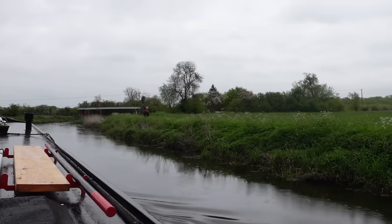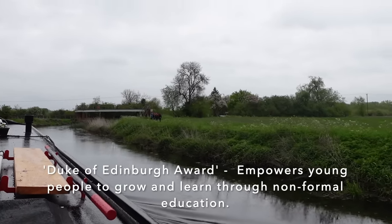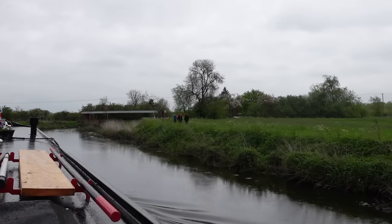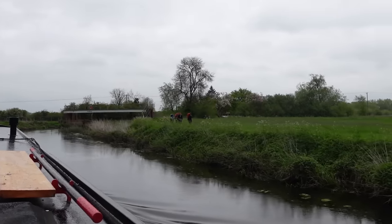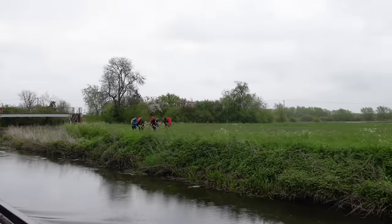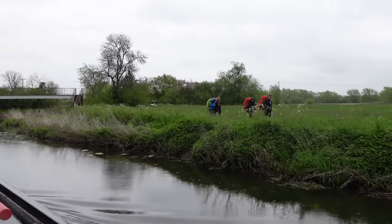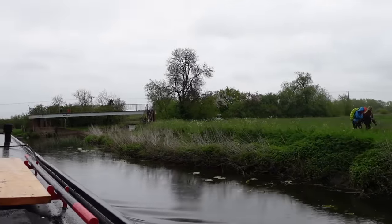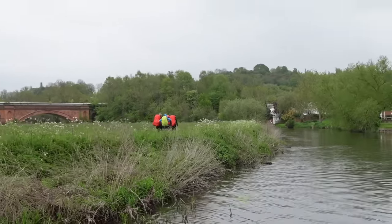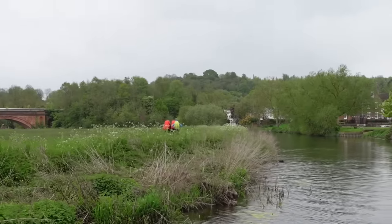There are people doing the Duke of Edinburgh award here, and it's the gold one, and they're doing canoeing, camping and walking. We had a nice chat with them yesterday, but it wasn't raining yesterday, so they were probably in better spirits. Keep going, well done. They weren't looking too happy. No, they've probably got another night under canvas, that's why.